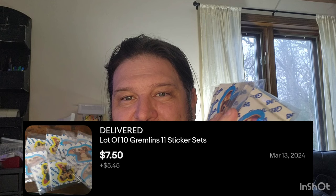So those are kind of my restock buys, if you will. Actually, I lied, I got one more. This one was kind of mind-blowing. I got 10 sticker sets from Gremlins. That's right, 10 complete 11-card sticker sets. So somebody opened a lot of boxes of Gremlins. But these were really cheap, like $15 or something for all 10 sets. Couldn't pass that up. That's super cheap.